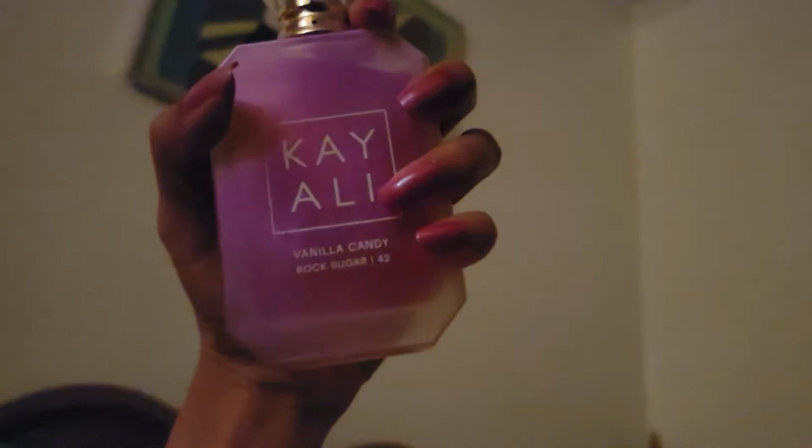The staying power is probably like 3 hours. So it does last. It's not intense, powerful, but I had it with me and was spraying myself throughout the night. Honestly, this was even on my bed. As I was going to sleep, I still held on to this. I literally tucked myself in bed and still had this bottle with me.